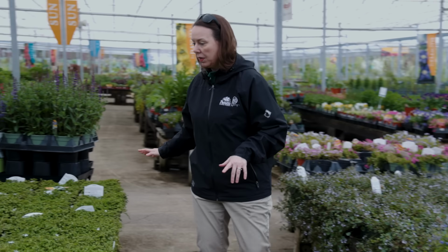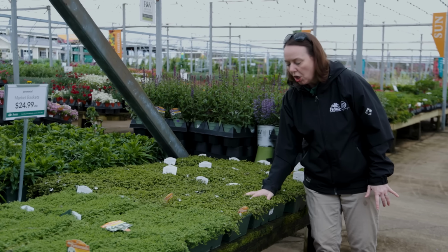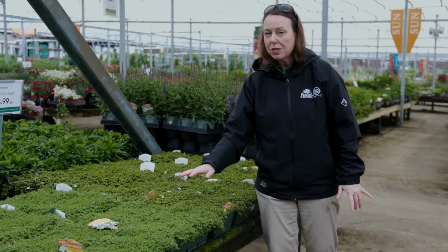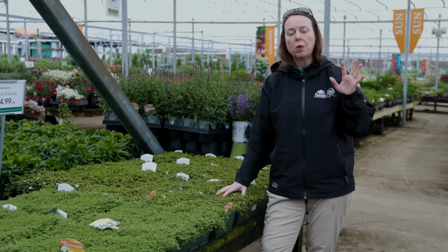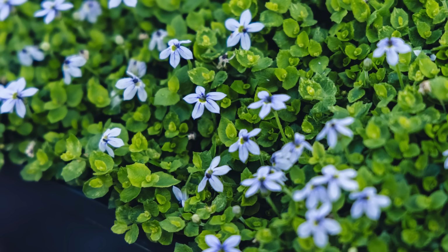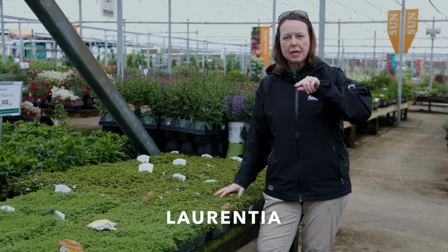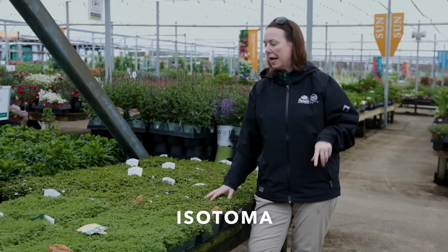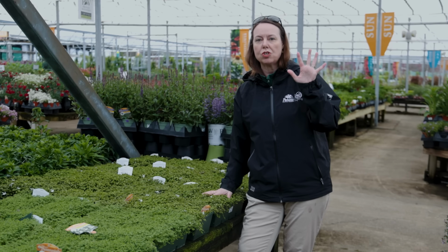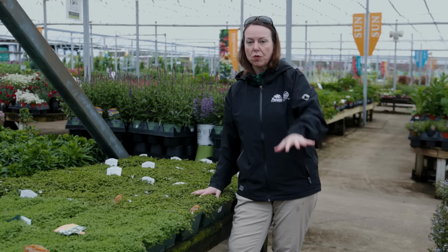Okay, now this one is just starting to bloom here. And again, you see this low cushion of green foliage. This is a really cool family. It's what we call blue star creeper, but there's a light blue, a dark blue, and a white. The botanical name has changed a little bit. Laurentia, you'll see it, or also Isotoma. These are really great ground covers for part shade to sun, so kind of in the same category as the Veronica here.